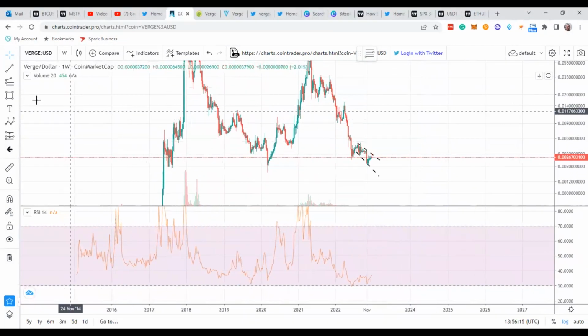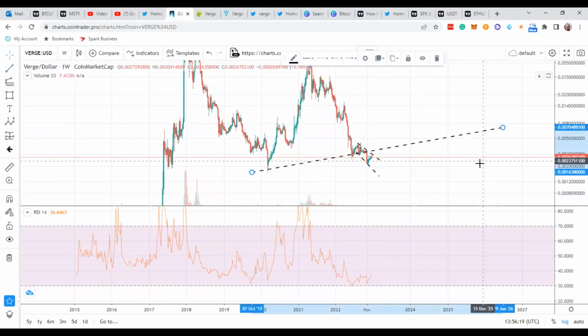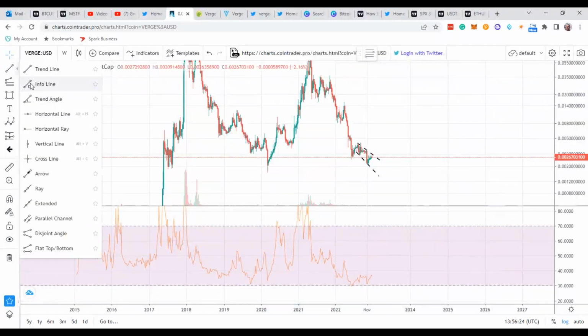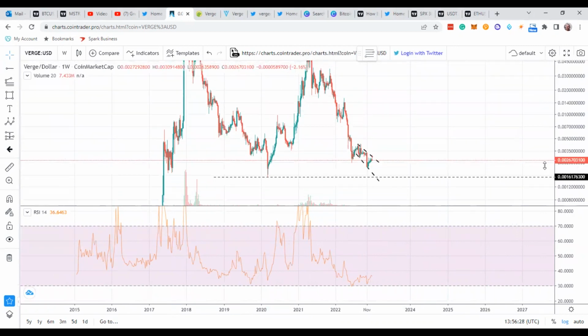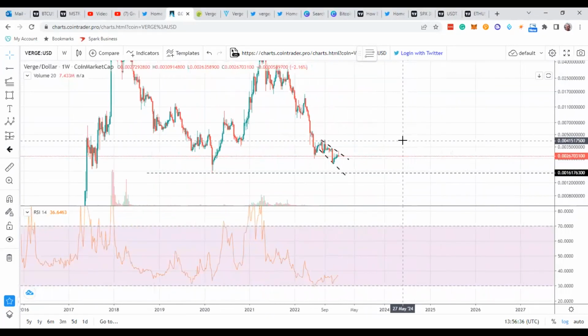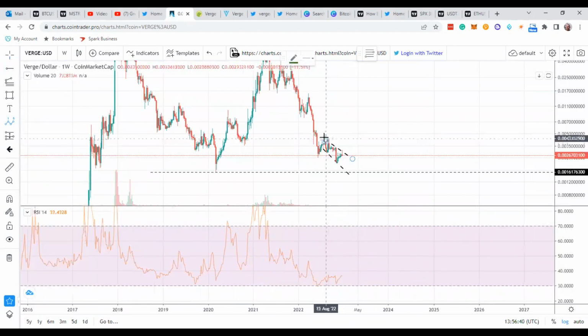So what you want to do real quick, I'll just make this real quick. Here's your point. Let me get not a trend line, let me get a horizontal ray right here. Okay. If it comes down and it breaks that, you're going to know. That's going to be your answer with that. It doesn't look like it's going to. It looks like it's doing the same little pattern as Bitcoin.